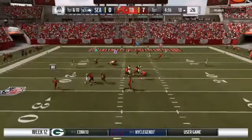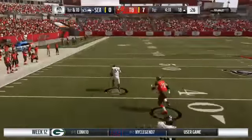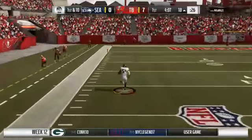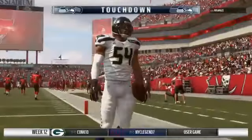Now Winston looking for Evans, and it's intercepted. Picked off by the linebacker, Bobby Wagner. He's at the 50. He's at the 30. 10. And he will take this one home. It's a touchdown.